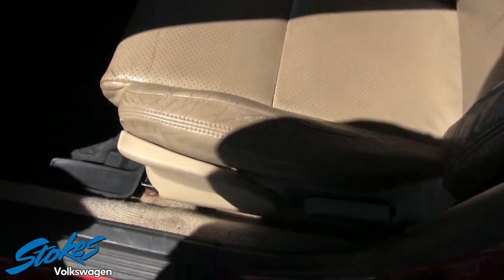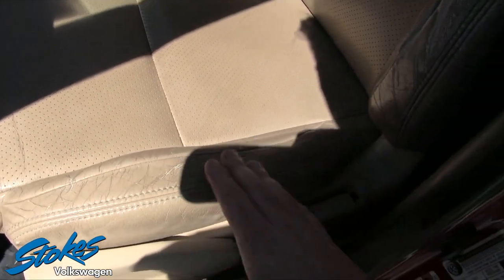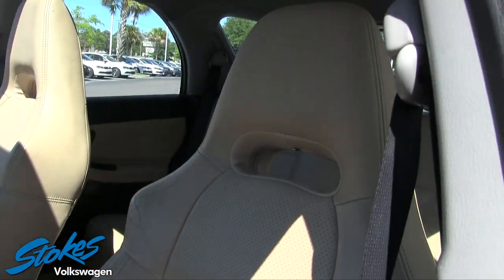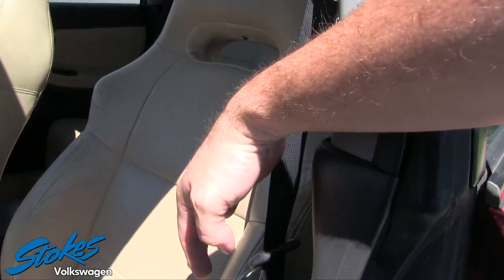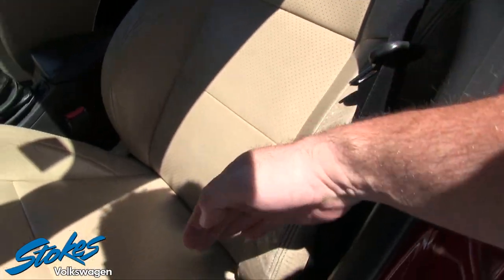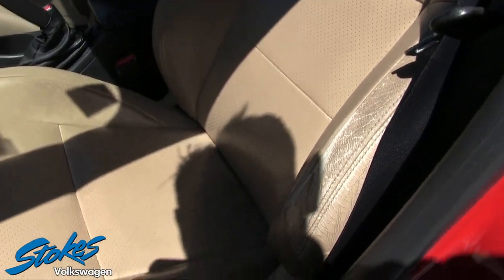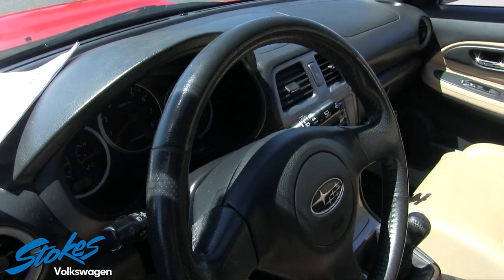And this is pretty typical of the wear on the leather interior in older vehicles. You know, Subaru's seats, they're almost like a bucket-style racing seat, how the side bolsters come out and everything. So you'll notice here, folks, this is going to be a major area for a lot of rubbing and stuff like that getting in and out of the car. Steering wheel looks good.